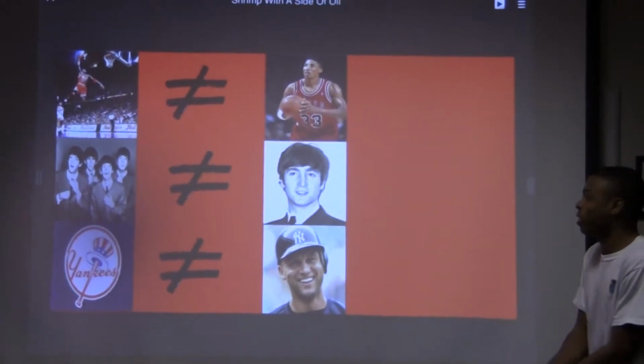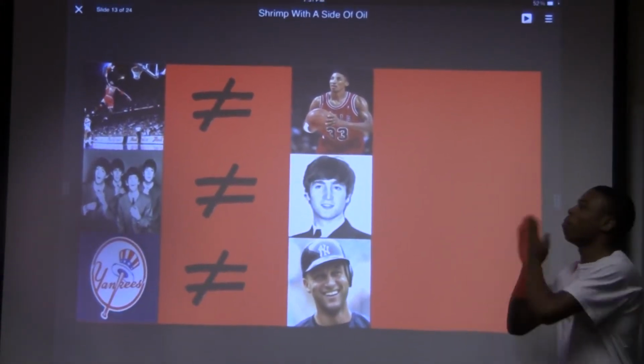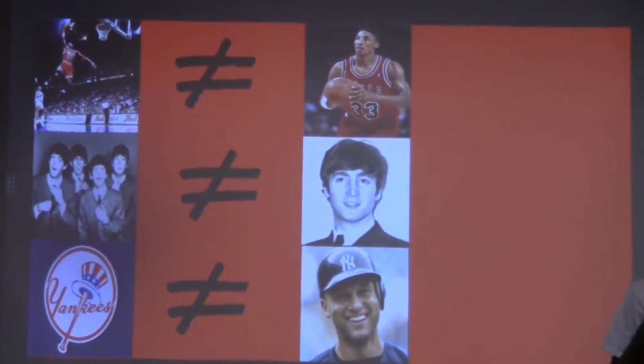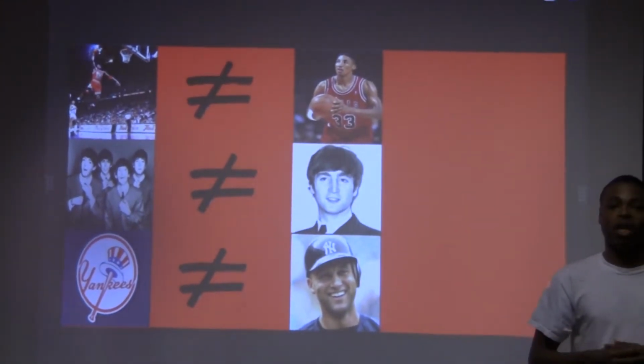Now, let's take this into comparison. Losing that 88,000 is critical. That's like Michael Jordan without Scottie Pippen. It's like the Beatles without John Lennon. It's like the Yankees without Derek Jeter. You're losing a vital part of what you normally collect. And I can't emphasize that enough.